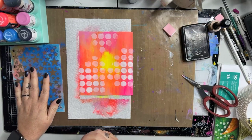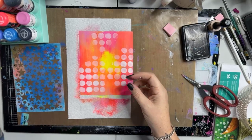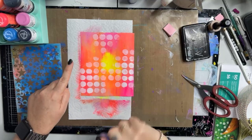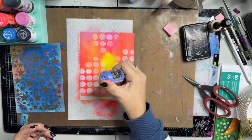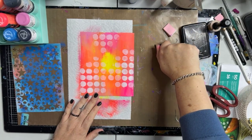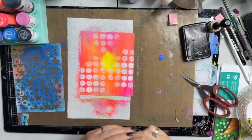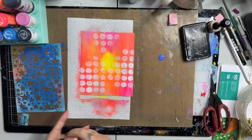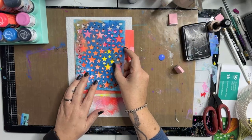So I want to add some stars now. I don't want to add too many. And I want to add it in a colour that's going to pop on top here. So I'm going to use a contrasting colour. I'm going to use Periwinkle Blue as my contrasting colour. So this is a Dilutions paint. And I'm going to go in with a clean sponge. And I'm only going to put a few bits around the corners.